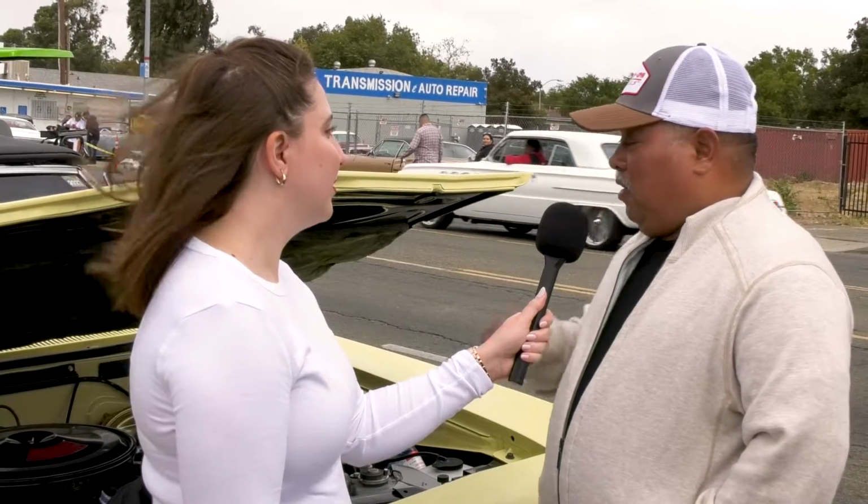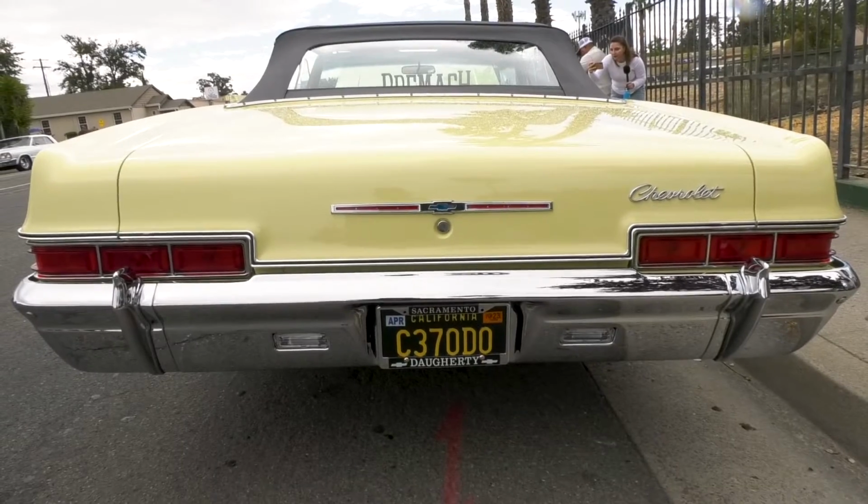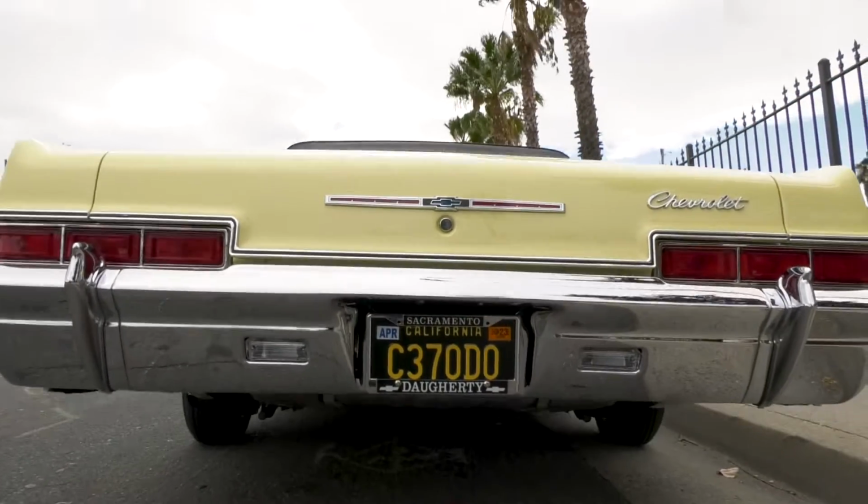It was a lot of blood, sweat, and tears. It was a lot of weekends in the garage, a lot of weekends at swap meets, and ordering parts online. There's parts from Canada, Kansas, Texas, Oklahoma, you name it. I probably got something from somewhere around the United States. Wow, well, it sure paid off because your car looks great.